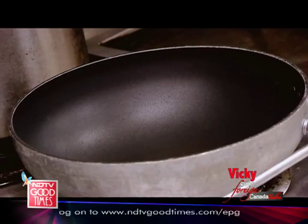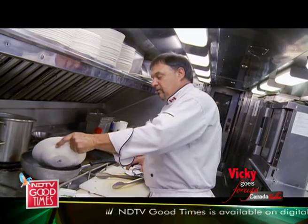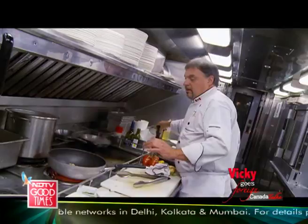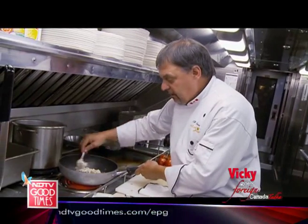So now our risotto has been cooking for about an hour and a half. So now we're going to finish it with some cream, parmesan, green onions, and mushrooms. First, we're going to add the mushrooms. So we have a little bit of mushroom in here, a little bit of salt, a little bit of pepper, saute. Now we're going to add the barley risotto and toss it nicely.